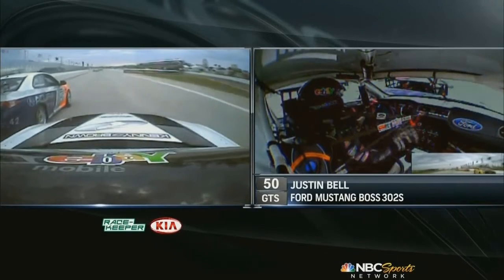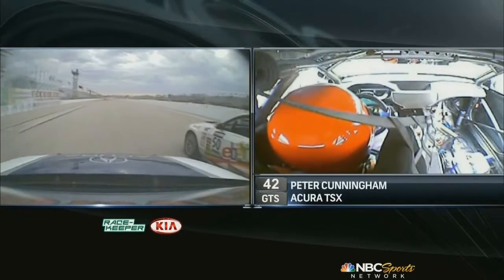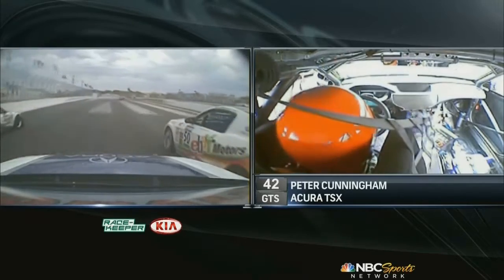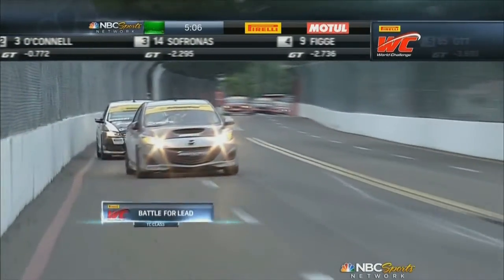And now let's take a look at this restart by Justin Bell. There you see him on the power early, up through the gears, looks pretty even there, but he's got the inside line now down into the brake zone. What will Petey do? He tries to go to the outside. See traffic out to the outside of Petey, just a nice clean move by JB. Boy, that is two professionals giving themselves exactly enough room, no more, but no less, to make it work.